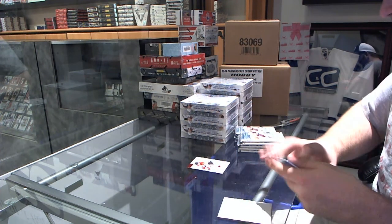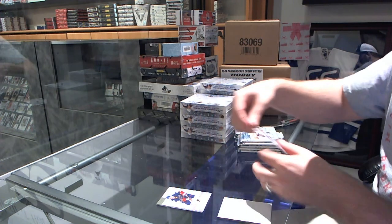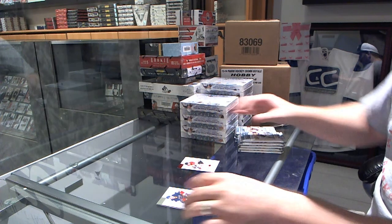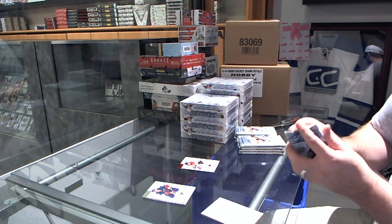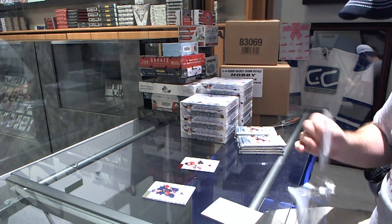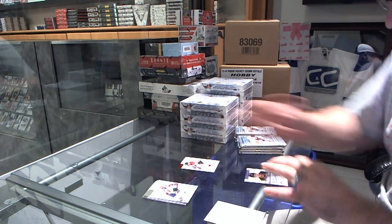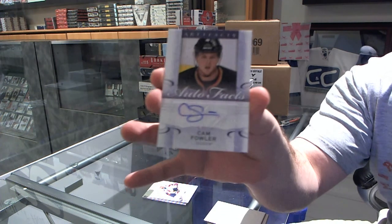We've got a red for the Team Canada, was it Dallas Stars? Cody Eakin. Did Cody Eakin get traded somewhere else? Numbered to 599. We've got an auto fax for the Anaheim Ducks, Cam Fowler.